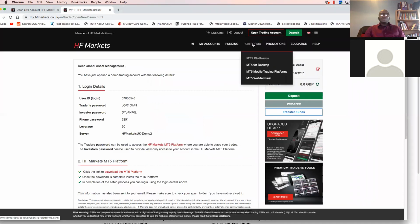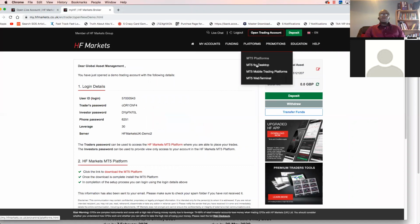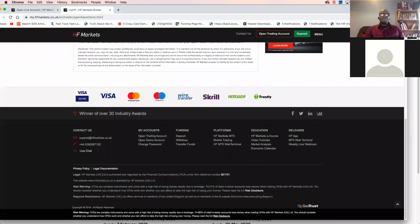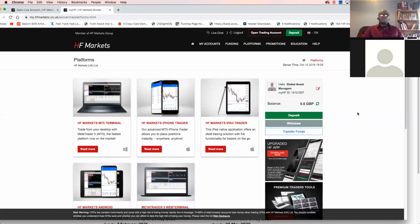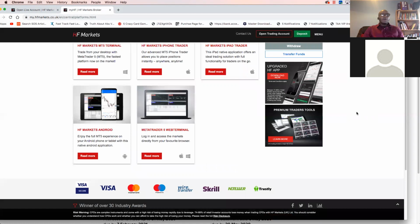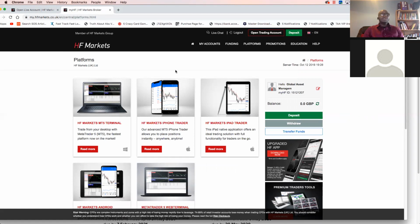Next, you want to come to platforms. It's saying MT5 platforms, MT5 for desktop. You really want MT4. I'm wondering why this is forcing me to use MT5. No, we don't want MT5, we want MT4. MT5 is the new one that most traders around the world have refused to adopt because we believe that MT4 is more reliable, and the things you can do on MT4 you can do on MT5, like indicators and stuff.